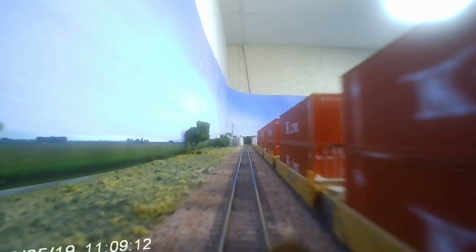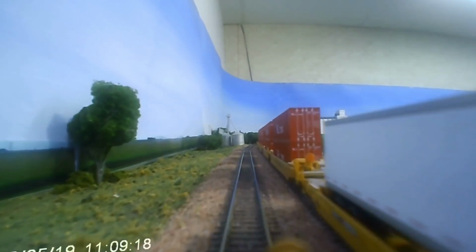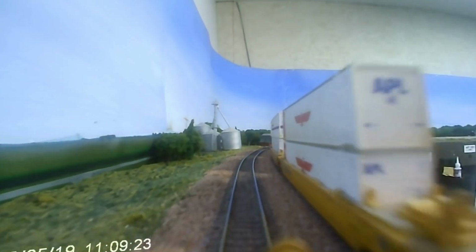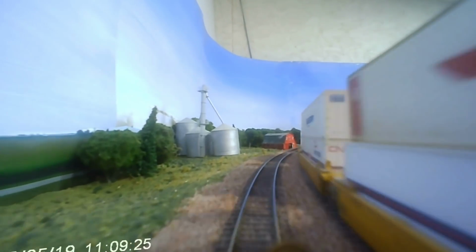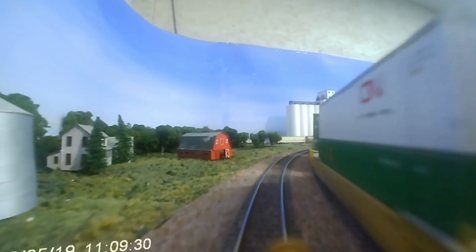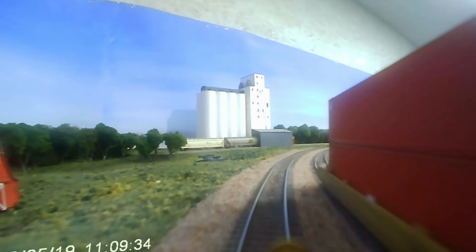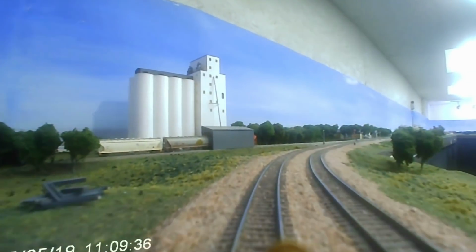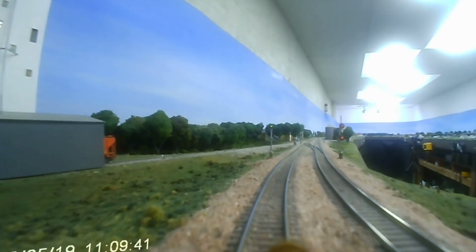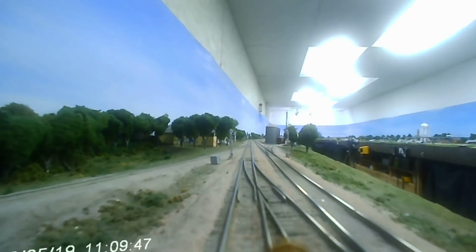Northern Illinois is pretty much cornfields from Iowa all the way to Chicago, although there are some suburbs that you get to before you get to Chicago. There's a farm there that I need to do some work on yet. That's going to be coming up here pretty quickly. Consolidated Grain and Barge Company there on the left will need a little bit of work, some details and some work on the backdrop. And then we come into Franklin Grove.